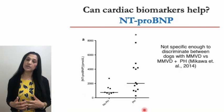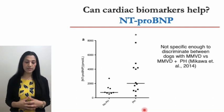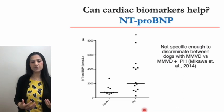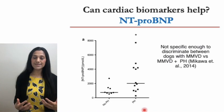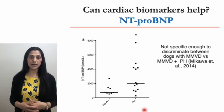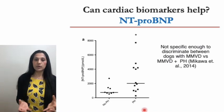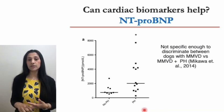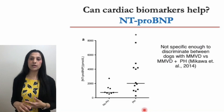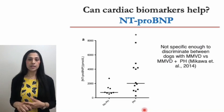Similarly, NT-proBNP was not specific enough to discriminate between dogs with myxomatous mitral valve disease with or without pulmonary hypertension. All in all, cardiac biomarkers are not helpful in diagnosis of pulmonary hypertension.